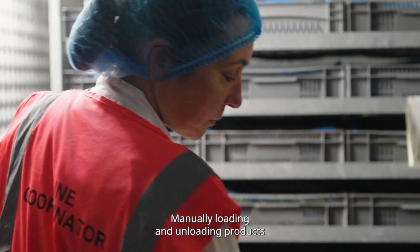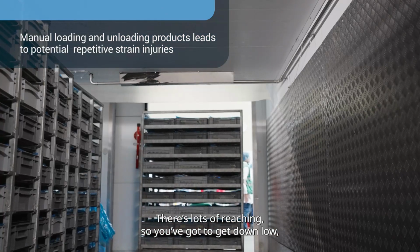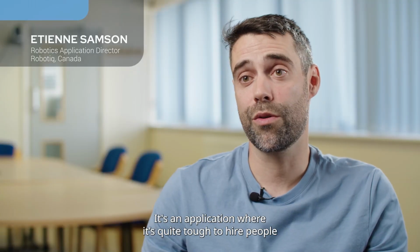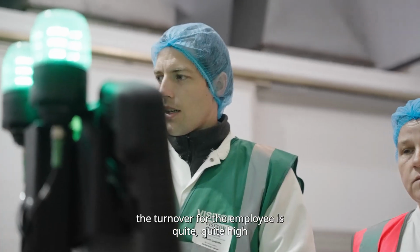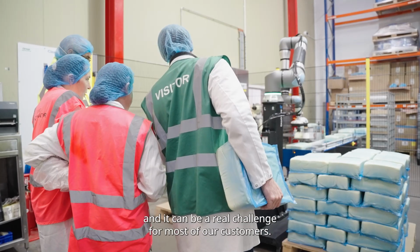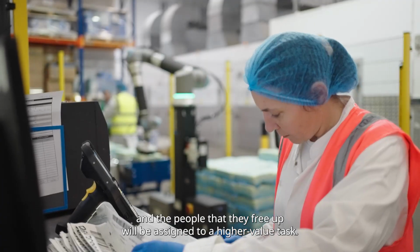Manually loading and unloading product leads to potential repetitive strain injuries. There's lots of reaching, so you've got to get down low, you've got to get up high to palletise manually. It's an application where it's quite tough to hire people because it's a repetitive task, low skill. The turnover for the employee is quite high, and it can be a real challenge. For most of our customers, they will automate the palletizing, and the people that they free up will be assigned to a higher value task.